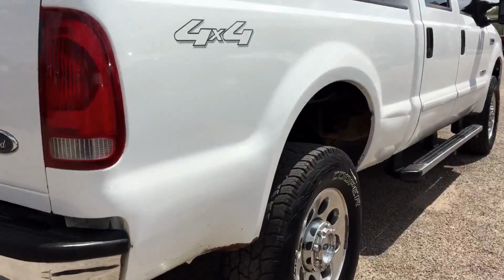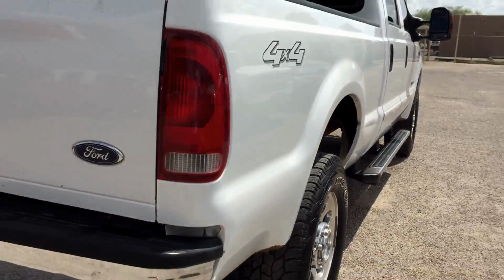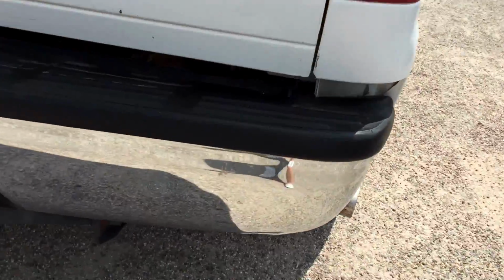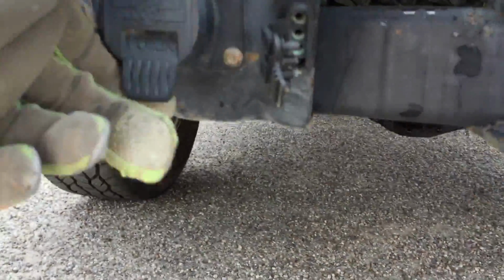I see some stuff down here low, right there. Probably used as some sort of a work truck. It's got a great set of tires. It's got a brand new spare on it, tow package.